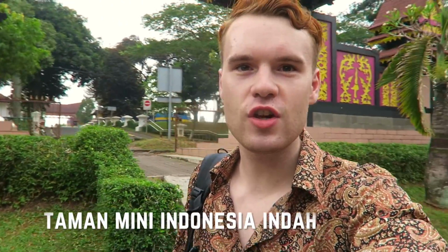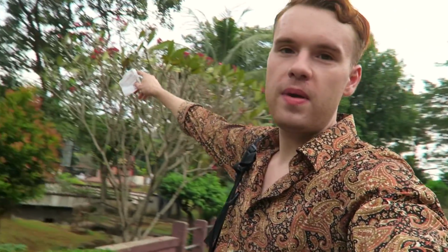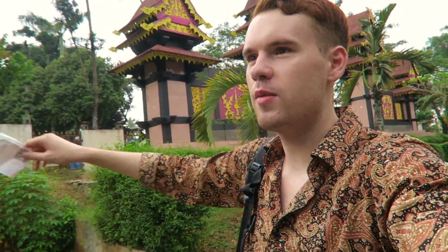So after taking a train and then a bus and then walking, I finally reached Taman Mini Indonesia here in the south of Jakarta. What is it? It's a huge park that represents all the different 33 provinces of Indonesia. You can get around by cable car up here. There's a train just on the other side of this gate that runs around the park. And then also you can enter on motorbikes and in your car and park up and explore it. Unfortunately, just for me, I'm on foot.